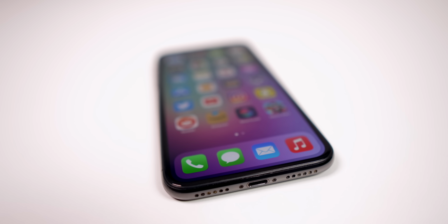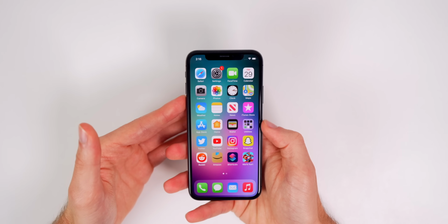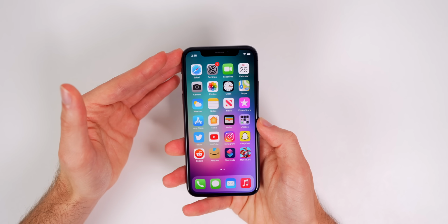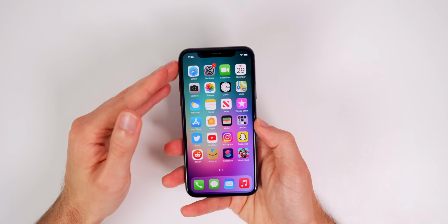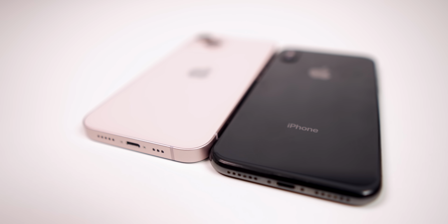So, it has a timeless design, and that's why I said in the beginning that really every iPhone after the iPhone X was kind of built off of this framework. It is a legendary phone for that reason alone. And speaking of those rounded edges, they feel quite nice. Now, I still prefer the squared off edges that we have on the iPhone 12 and 13, but it was nice to go back to those rounded edges in this smaller form factor.